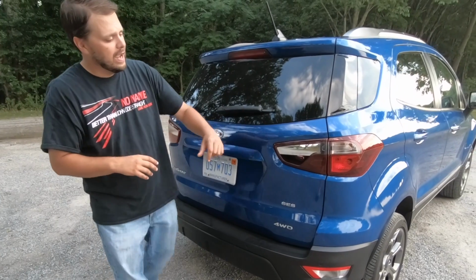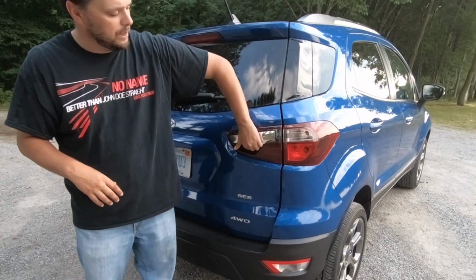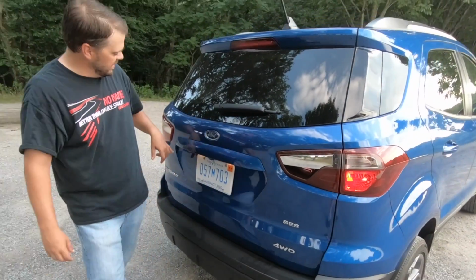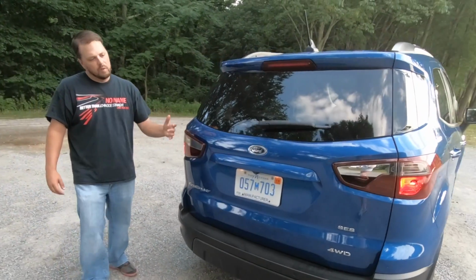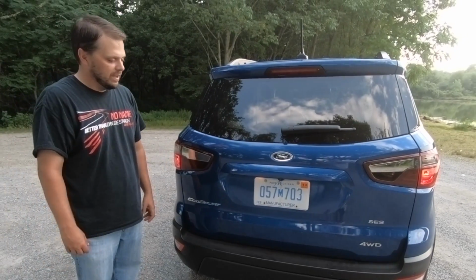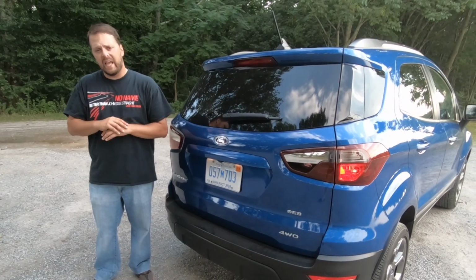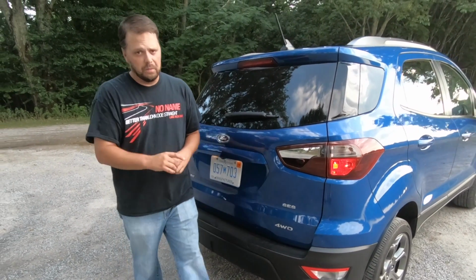I actually like how they've integrated the door handle for the rear hatch into the chrome. You can see it's kind of the same thing over here. Neat little touch that I kind of like. From the front and from the back, this thing looks pretty good. However, that all changes if you look at it from literally any other angle.